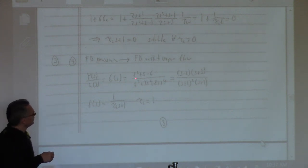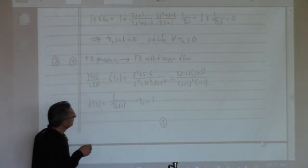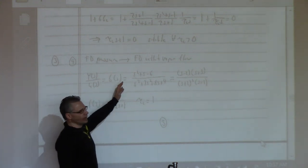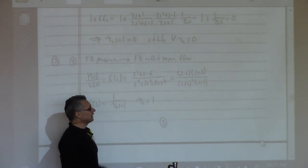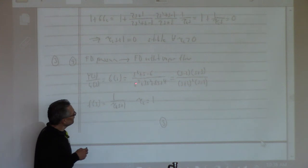So hopefully you can read the hieroglyphics here, but this is S squared plus 5, it looks like there's an S missing there, there should be an S right there, 5S minus 6, and then this denominator is S cubed plus 5S squared plus 8S plus 4. So if I see something like this, the first thing I'm thinking is, I wonder if I can factor that, because it's going to be easier to work with if it's factored. I might even trick you in a sense: I might have two terms that cancel if you factor it.